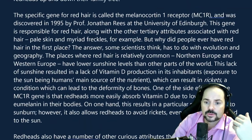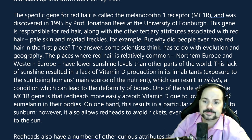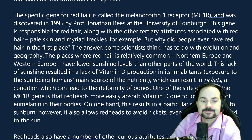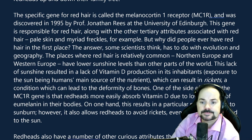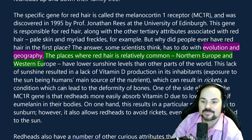Let's do that. So can you find the word evolution? Yeah, evolution and geography. Okay, where do you see it? It's the fifth, I think, line. Evolution and geography. Yeah, some scientists think it is evolution and geography, right there, right? Evolution and geography, right there. Yeah, absolutely right.